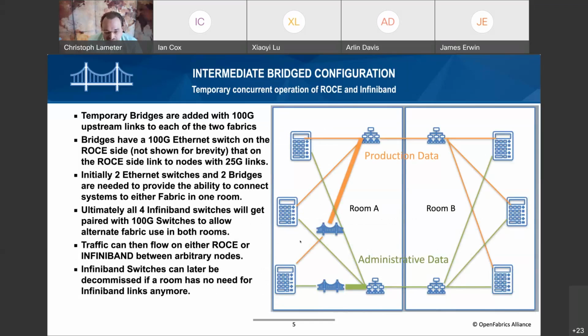So this is now an example of how we can migrate one system here. We build bridges on both the administrative network as well as the production network that convert the traffic from InfiniBand RDMA to ROCE RDMA. These bridges basically have two interfaces, a 100 gig Ethernet interface and an EDR interface. They connect on one side to a 100 gig Ethernet switch for the ROCE side. And on the other side, we have an EDR switch that then connects via FDR to the nodes.